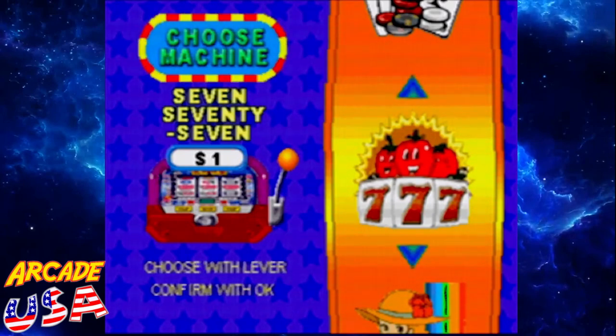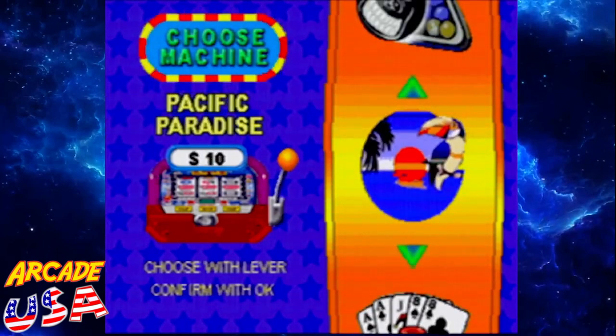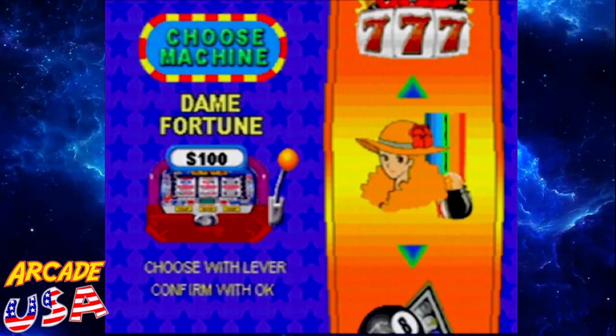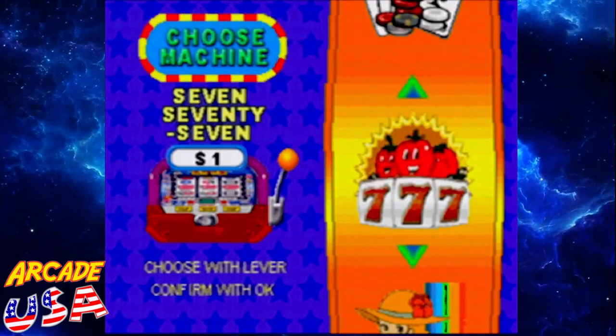So here's our slot machines. We have 777. We have Aces and Eights, Pacific Paradise, Crazy 8 Ball, Dame Fortune. Back to 777. So we'll start with 777. Hit OK.